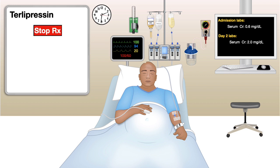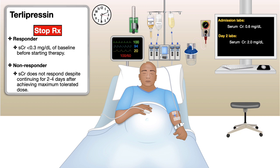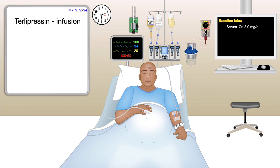When do you stop treatment? If the patient responds to treatment with improvement of the kidney function, and you also stop treatment if the patient doesn't respond despite getting to the maximum tolerated dose and continuing it for 2 to 4 days after reaching that maximum tolerated dose. And we'll come to the maximum dose, and the maximum tolerated is if the patient develops side effects, you may have to back off. So the FDA approved terlipressin as a bolus dosing, but experts feel that infusion is better because of better safety profile.